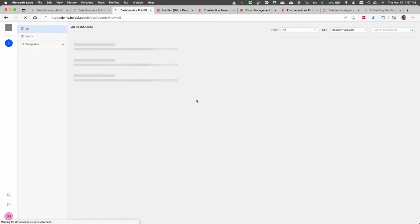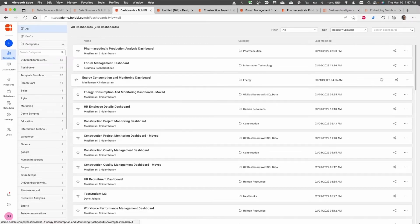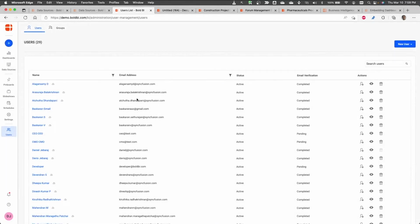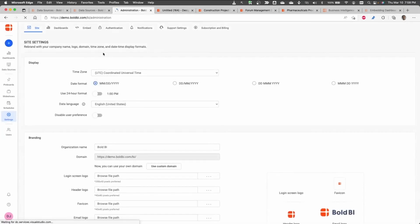Each dashboard can be managed on a group basis, or each category can be managed on a group basis or individual user basis. The users can be from an external system, or they can be managed within the system. If it's an external system such as Active Directory or Office 365, they can be automatically tied to that system through the settings option. So all of these configurations are available within the system.